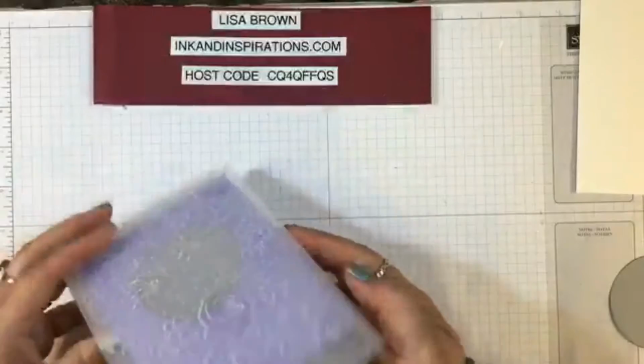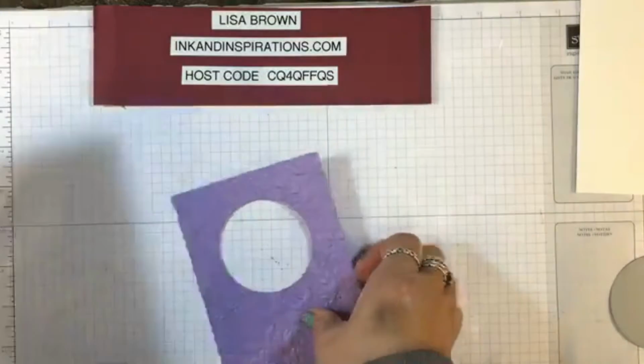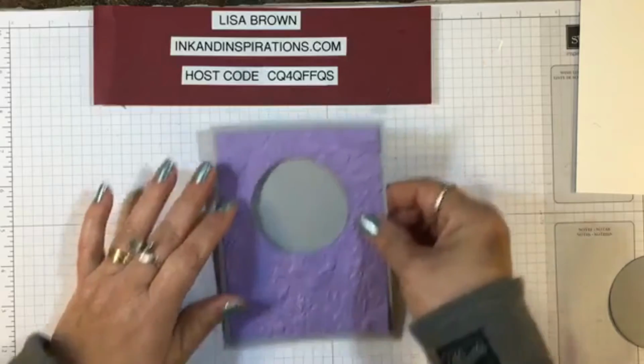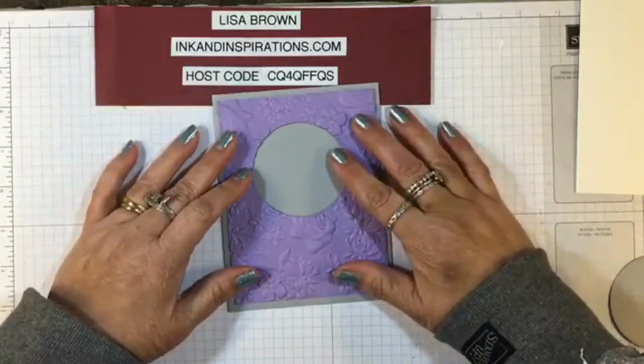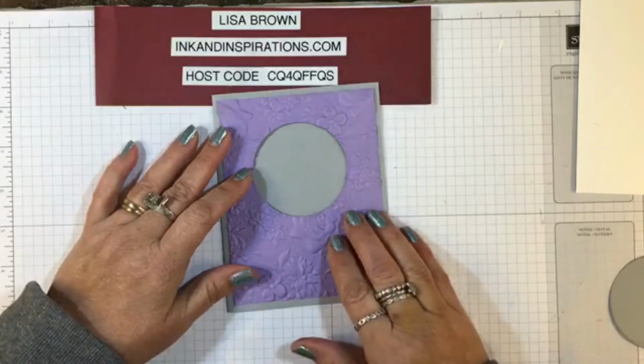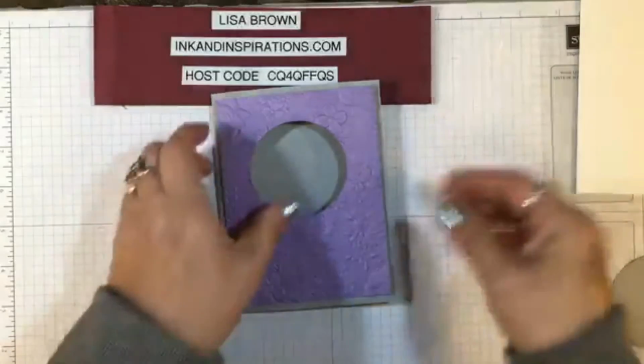And there we go. Okay, so now that's going to go over top just like that. And I've said before that when you're attaching a layer that is embossed, you would want to use the liquid glue, okay?